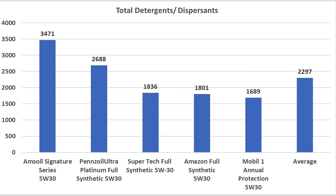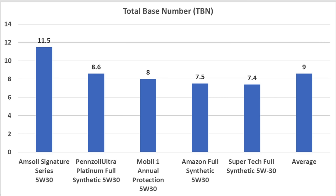Before we kick off the cold oil flow test in this competition, let's look at two additional oil qualities. Detergents and dispersants play a vital role in keeping an engine clean. Amsoil has quite a bit more detergents and dispersants than Pennzoil, but they both have quite a bit more than the other brands we've tested, which are also very good products. Another important characteristic of oil is its total base number. As fuel is burned in an engine, oxidation occurs.